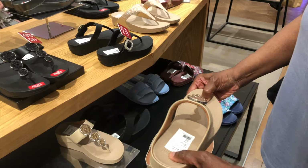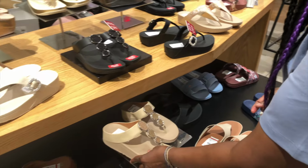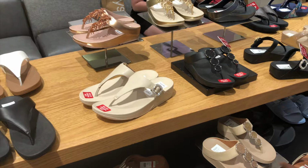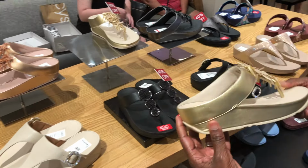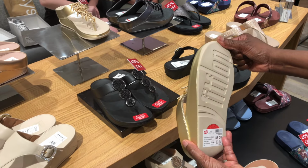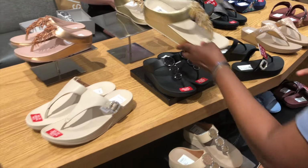Surprised the footbed is comfortable on that too. Yeah, this is cute. I don't know, I'm kind of on the fence about this. But it acts as a neutral. It goes with everything. This is cute.